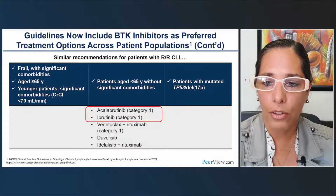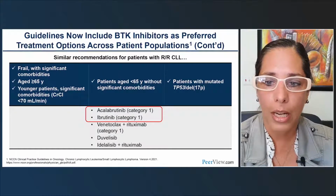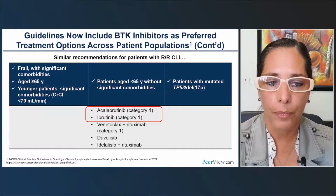In the relapsed/refractory setting, per the NCCN guidelines, again regardless of age or comorbidities, and in patients with high-risk features such as TP53 and deletion 17p, Acalabrutinib and Ibrutinib are Category 1, and Venetoclax with Rituximab is Category 1 as well.